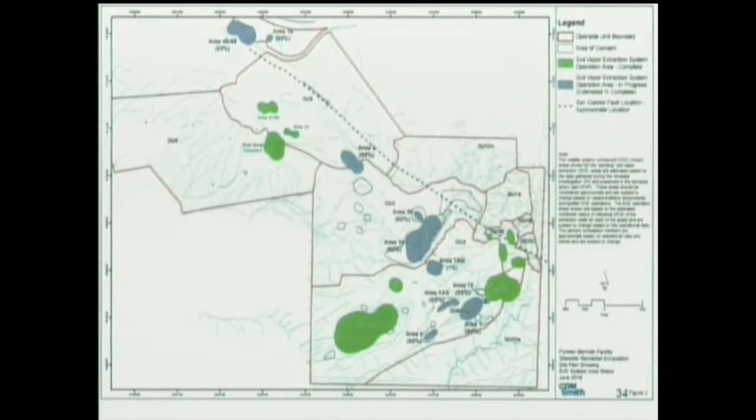This area basically right in here, that's what they call Burn Valley. Burn Valley is where they used to shoot rockets from one building to the other building. There used to be depleted uranium there. They're almost done with the soil vapor extraction in that area, but that area will never be released to residential.